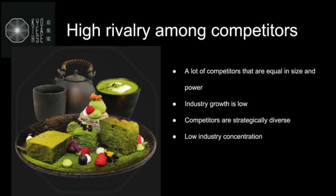The analysis of rivalry among competitors examines how intense the current competition is in the market. In Keio Tea House's case, the rivalry is high, as there are a lot of competitors that are equal in size and power, such as Sujiri Tea House, Gongcha, and Share Tea, etc. The industry growth is low, and the competitors are strategically diverse, and the concentration is low, as there is no clear market leader, since most of the shops are individual businesses.